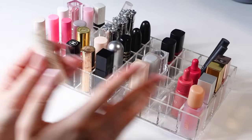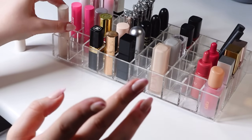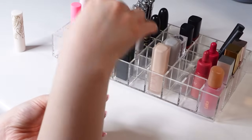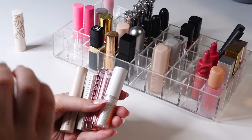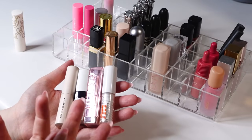We'll just do a rapid fire on the lip balm section at the front. Let me just move this back a little bit. Ones I'm keeping are this one, this one, this one, this one, and then the other ones are not really lip balms. They're kind of like tinted gloss sticks, I would say. So we'll jump into those in a sec. But all four of these I wear and use really regularly, actually.